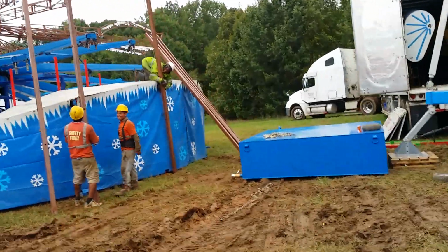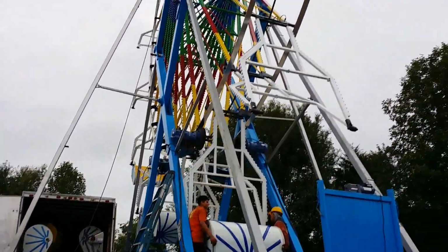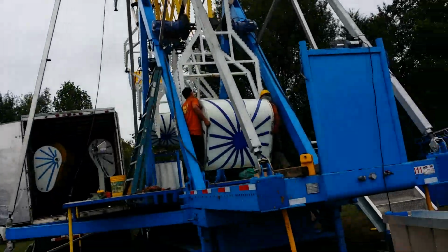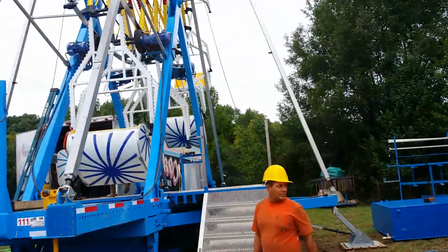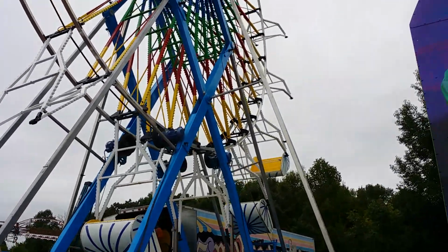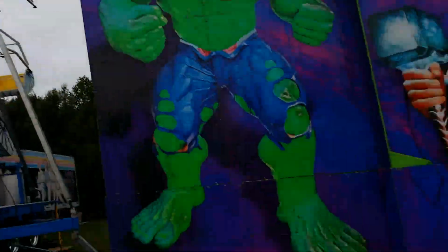Yeah. Keep up the good work, guys. Golly. Woo, that might be taller than the other one. That's way up there, man. They're kind of constructing it. Kind of cool. Keep up the good work. Woo, that sucker's way up there.